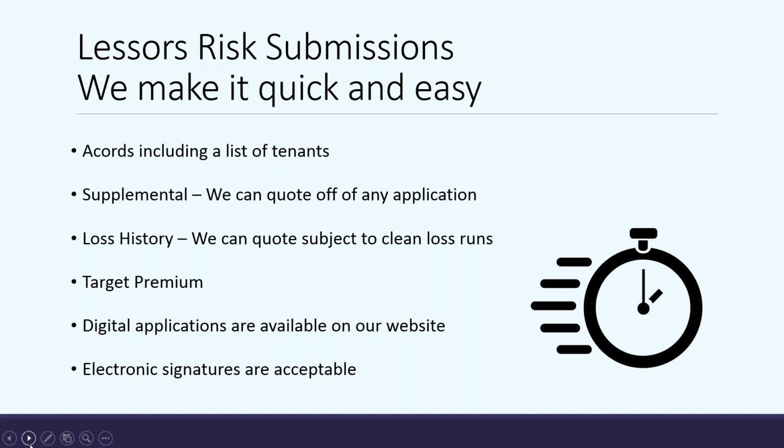And then, like I mentioned, our supplemental application, which you can find on our website, but we'll also send you guys a copy of that as well. And also, I know we're getting to the point where everything's digital, so you can go in and type in the applications. They're all fillable. If you don't want to print them out to sign, that's not a problem if the insured or you use a service like DocuSign or DigiSign. That's totally acceptable, and we can accept electronic signatures like that.